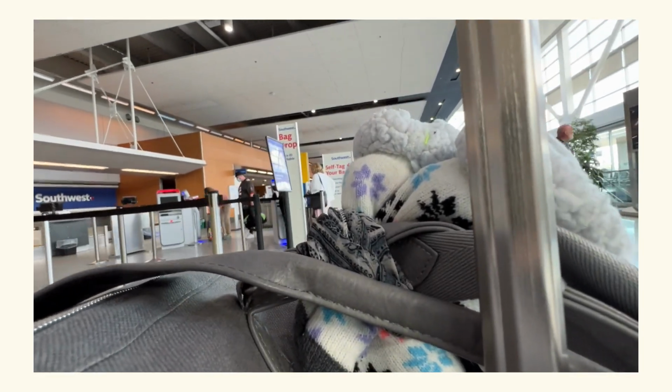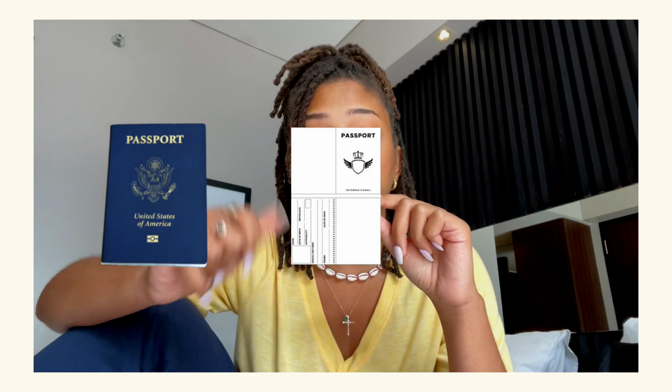Most of the things that I needed to bring as far as paperwork, I have the physical copy, I printed it out, and then I also have the file or the picture on my phone as well. So the passport, I have my physical passport, I printed out a picture of it, and then I have the picture on my phone.